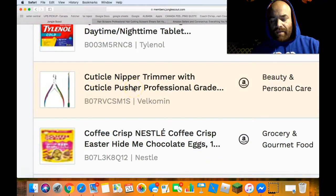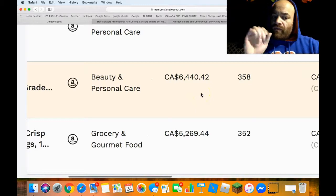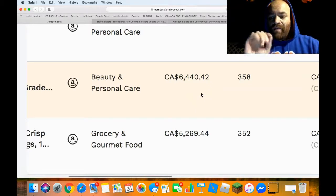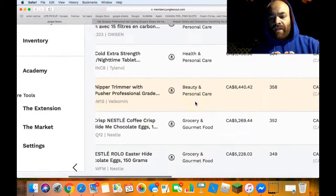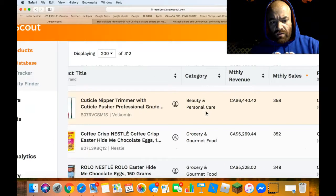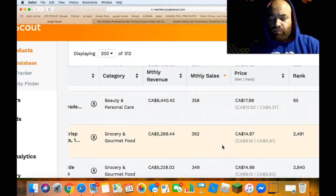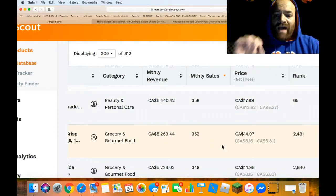Here's more nail trimmers. Again, grooming products are essential items right now, and they're huge demand. Let's see what the demand is on these toenail clippers and grooming product kit. Okay, so 358 units per month. That one seller is selling 358 units per month of this one product, generating $6,500 in revenue. Remember, I said that it would have to be over $13. So that grooming tool is $17.99 each. So a nice price, probably has really decent profit.